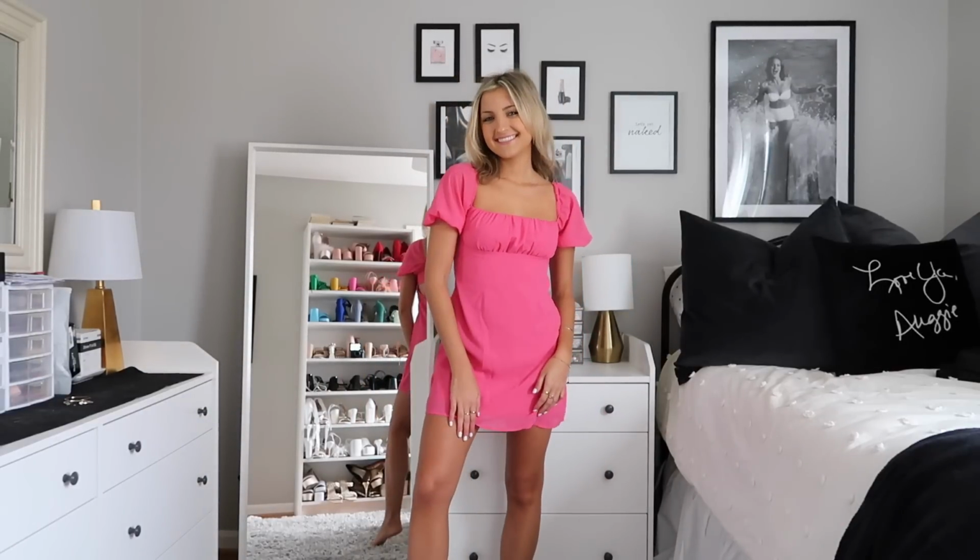So this one just has little puff sleeves and then it ties along the back. It's got a really simple silhouette, perfect to just throw on with a pair of sandals for going out to dinner with my fam. Love it. Easy, breezy. That's the goal.